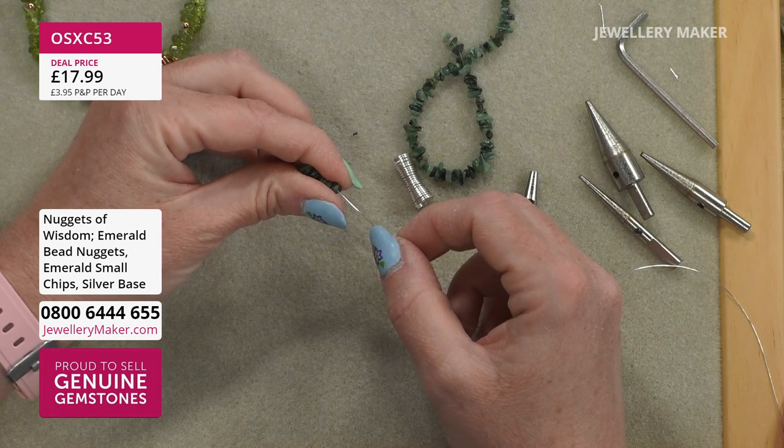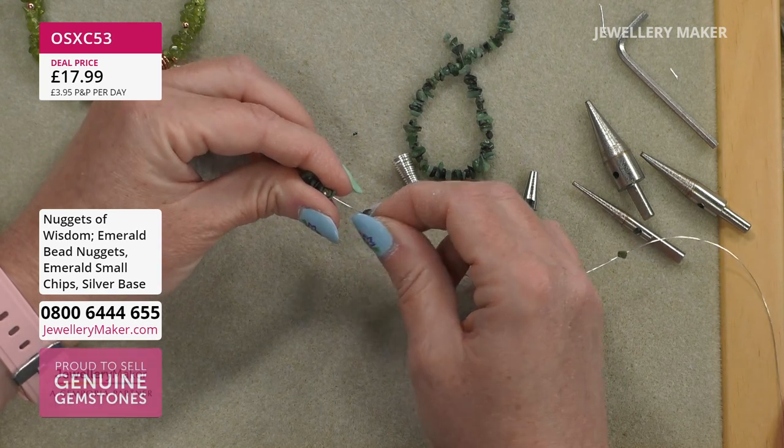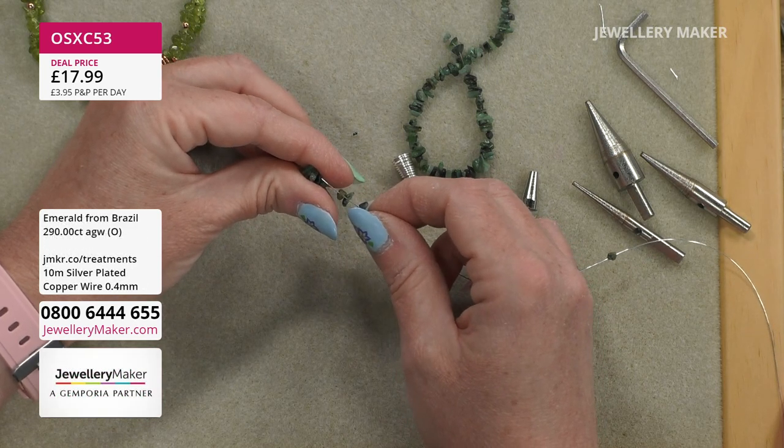And then sometimes you get lucky and your wire will just go straight through. Sometimes because they're nuggets, they might jiggle around in your finger a little bit.